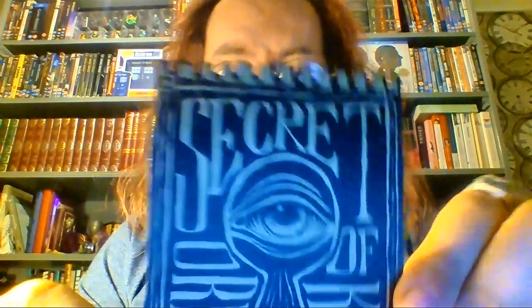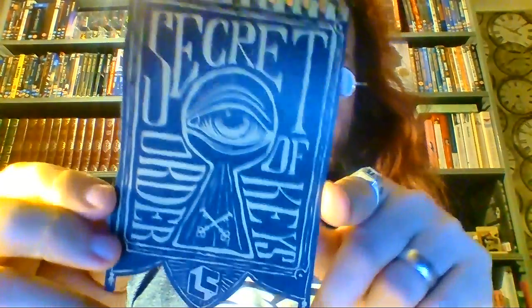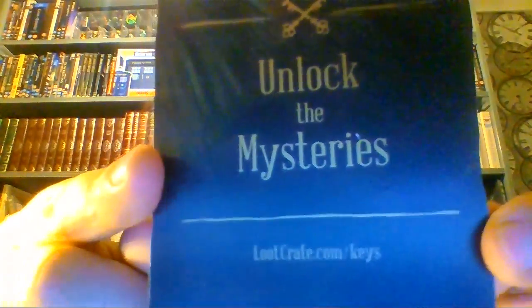Now I'm curious about this. Secret order of keys. And then on the other side, unlock the mystery. lootcrate.com/keys. Now, I think I saw a link to this the other day and there wasn't actually anything there, so I'm just going to look on very quickly and tell you what I see, if indeed I see anything. At the minute it's still blank.